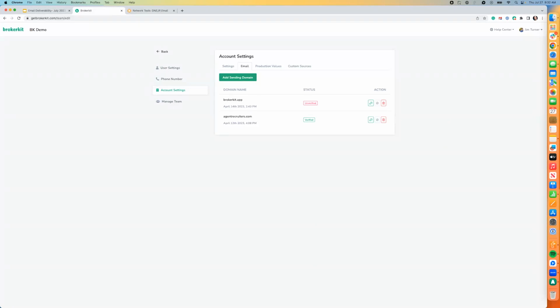The next question, Melinda said: are you saying here that Google will mark your emails as spam and Brokerkit helps to make them not spam? No, the point is to prevent them from ever being marked as spam. Once they're marked as spam, that's the problem. These are all measures to prevent it from ever being marked as spam, for future emails.